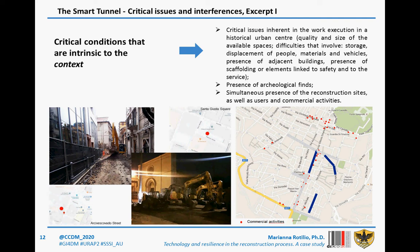Critical issues inherent in the work execution in a historical urban center, presence of archaeological finds. The impact of these elements was managed and mitigated in order to develop the executive process according to the principles of rationality and safety. Anyway, the critical issue with the greatest impact was identified in the simultaneous presence of the reconstruction site, as well as users and commercial activities.